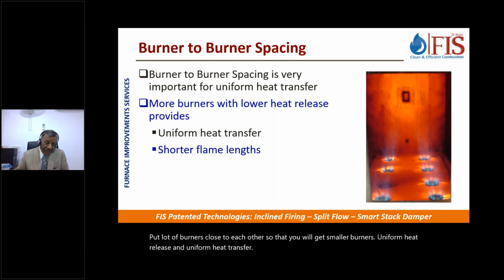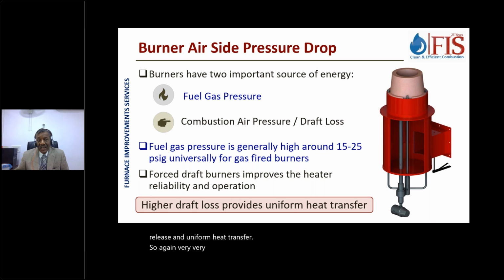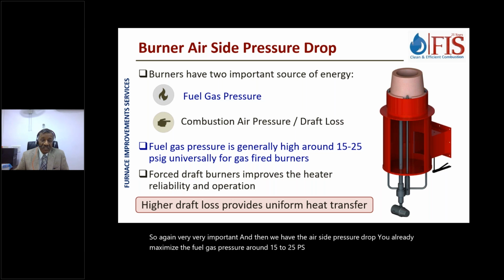So again, very important. And then we have the air side pressure drop. You already maximize the fuel gas pressure around 15 to 25 psig. We think increasing the draft loss on the air side can also help in getting you better flames. And our recommendation is to use forced draft burners wherever possible to improve the heater reliability and operation.